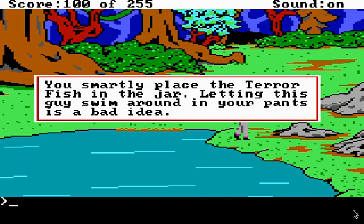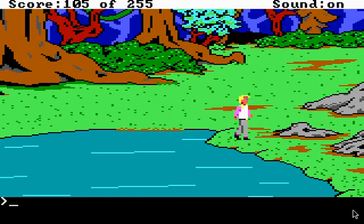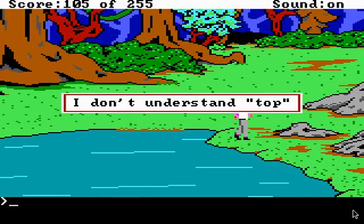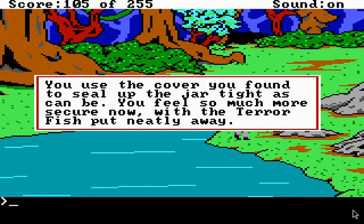You smartly place the terrorfish into the jar. Letting this guy swim around in your pants is a bad idea. Bottle tiny-toothed terrorfish. You're sure glad you didn't put this guy in your pants without bottling up first. Now we gotta seal it. There we go. Use the cover you found to seal up the jar as tight as can be. You'll feel so much more secure now with that terrorfish put neatly away.